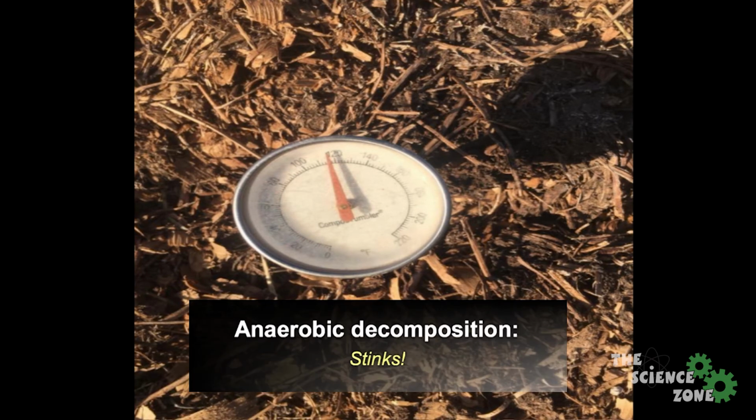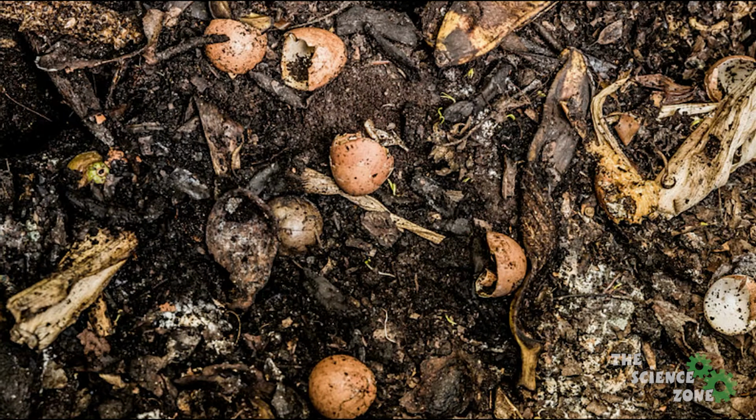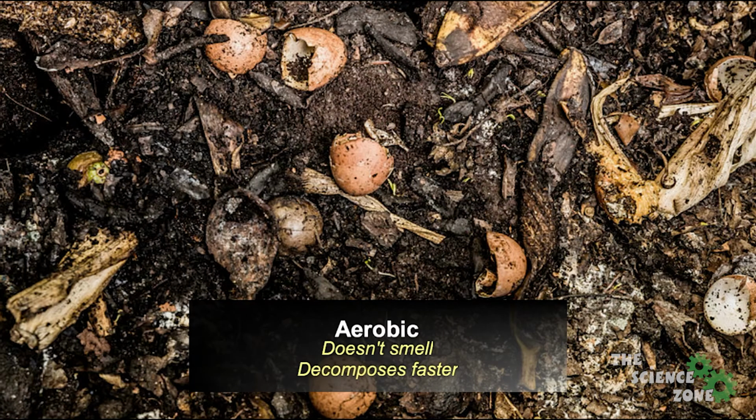Anaerobic decomposition smells bad. And it's the same thing with your very, very green compost. All of that stuff produces methane, sulfur, like really stinky gases. So keeping your carbon to nitrogen ratios correct and keeping your compost pile aerobic will keep it from smelling bad. So if your compost starts smelling bad, you can remedy that by adding more brown matter, which will reduce the nitrogen to carbon ratio, and you need to expose it to more air to keep the aerobic microbes working, because the anaerobic microbes smell bad.